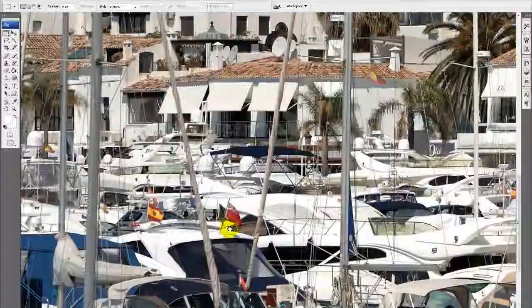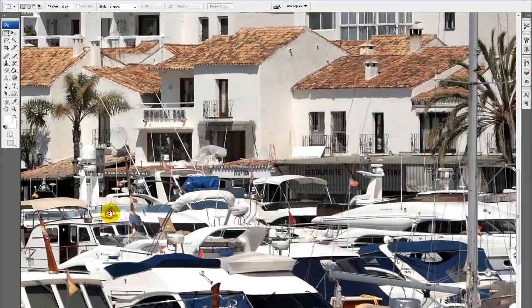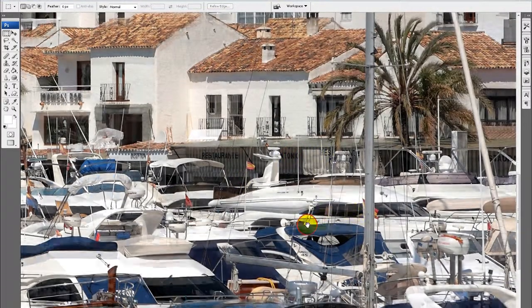And let's just have a look at the shops, because they'll have to go as well. This bit here would have to go. This here, the Dior, Dolce & Gabbana would have to go. This bit here, let's have a look. This name here would have to go. Restaurante could probably stay, but you have to get rid of the name of the restaurant.